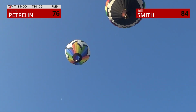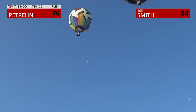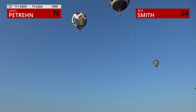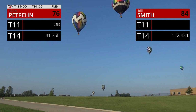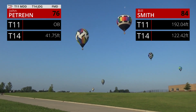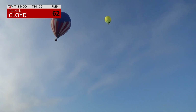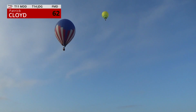Here's Johnny Petrin and Bill Smith. And it looks like a third baggie as well, but that might have been Johnny Petrin's second bag. Johnny is going to get 41.75 on that X. Bill Smith getting 122.42 on the X as well. Patrick Floyd dropping into the target now.